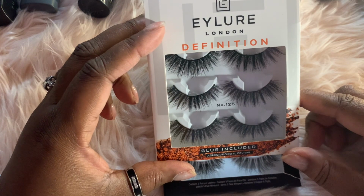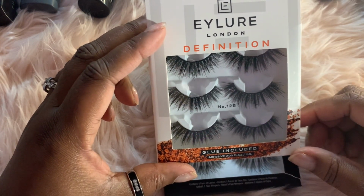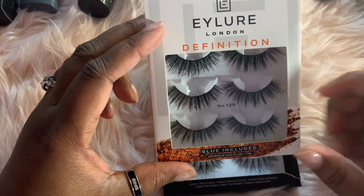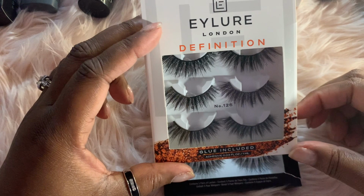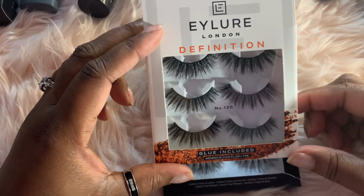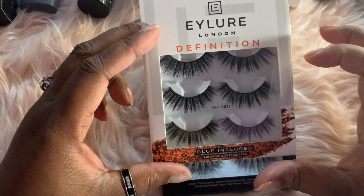But these are my favorite lashes, and I don't know, you guys. They feel like fabric almost or something. The band is not too thick, and they're so easy to apply. I literally just stick them on. Like literally they go in the perfect space every single time.